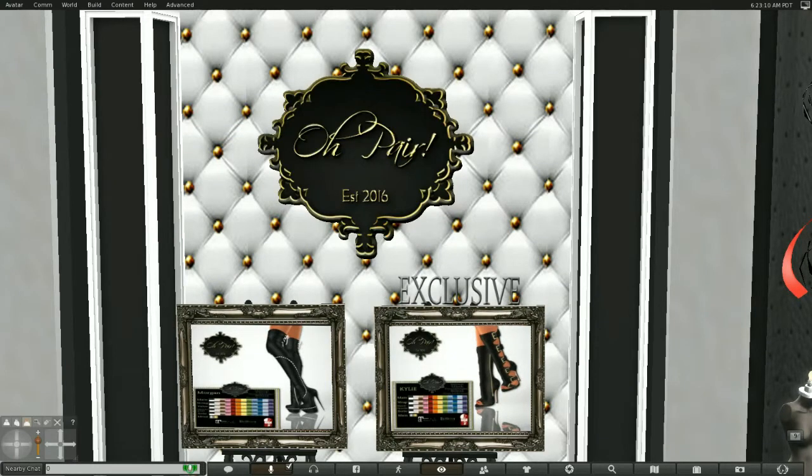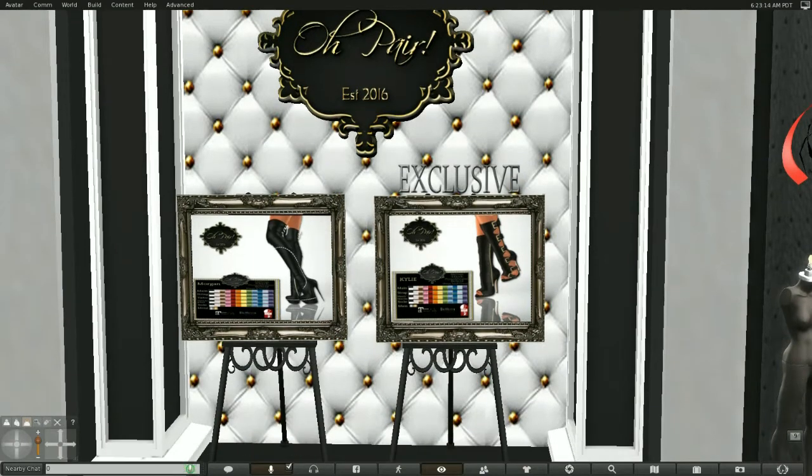This particular design is by Au Pair. Both of these boots are for sale here, and then the one on your right is an exclusive. And as you can see, these both also have color HUDs, which is absolutely fantastic.